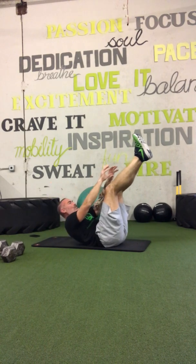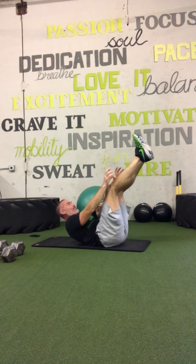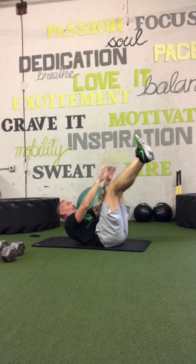25 toe touches. Slow. Perfect is not creating momentum. 2.5 to 3 second reps, and your abs are doing the work. Your abs are doing the work. 25 toe touches. And then we're on the home stretch, kinda, right? We have 3 more upper body rounds and the 2 more abs core.